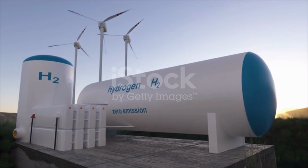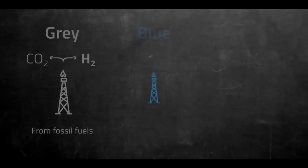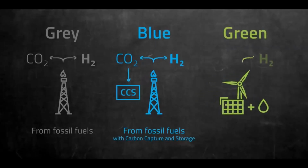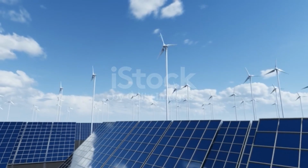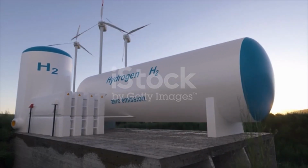Hydrogen power has been classified into 3 categories. Gray hydrogen, which gets that energy from fossil fuels; blue, when you combine carbon capture with gray hydrogen practices; and green hydrogen, which comes from renewable energy sources like solar and wind. Obviously, green is the goal here. Unfortunately, it's a lot easier in theory than in practice.